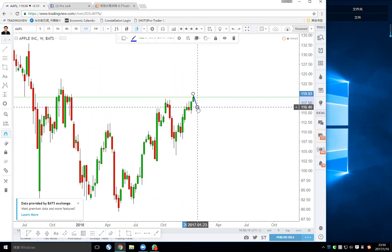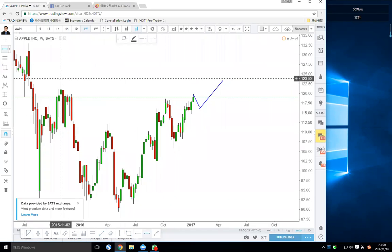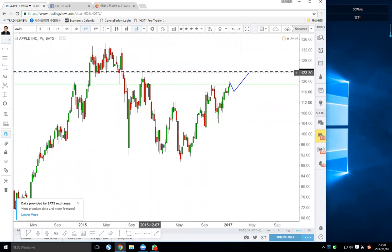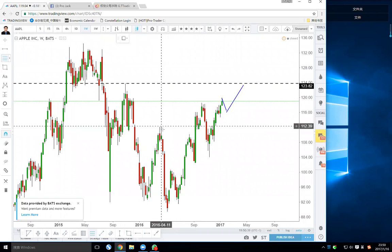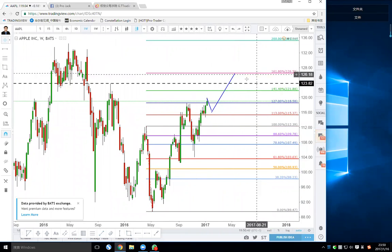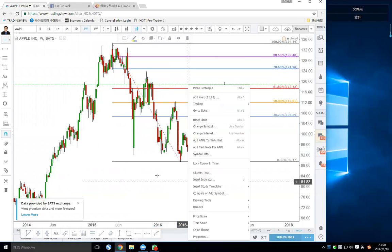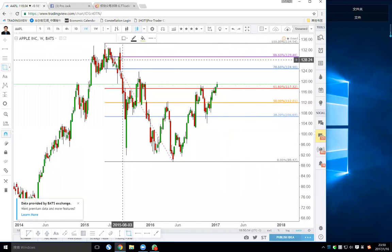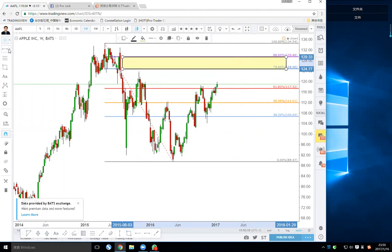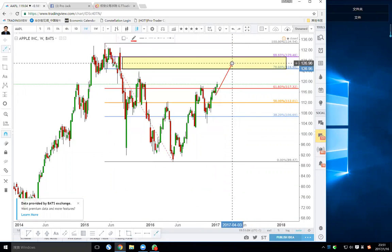Buy the retracement, and hope it can go up again. But this level is very important: 123.82. A lot of sellers. You can use the inverse Fibonacci extensions. It may tell you it may go to 126.55, the 1.618 extension. If you push back the Fibonacci level, a similar view. So wait for Apple to come into this zone, and you may take a short when it comes down to this level.